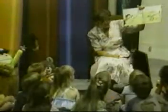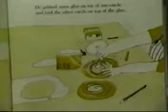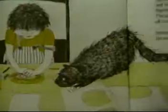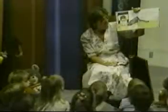So Spence took the scissors and he cut the colored circles out of the paper. Then he gobbed some glue on top of one circle and he laid the other circle on top of the glue. Spence took both of his hands and he banged them on top of the circles. Squish, the glue squished out from between the circles all over Spence's fingers.